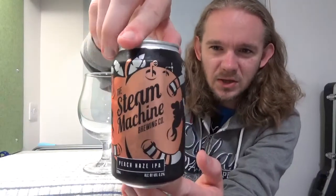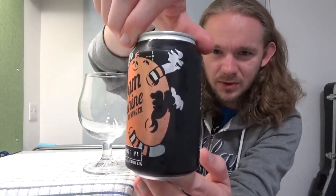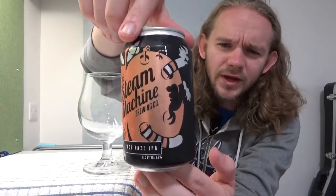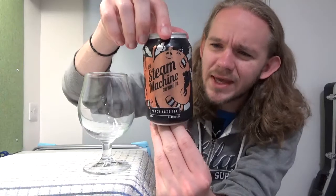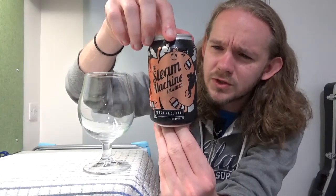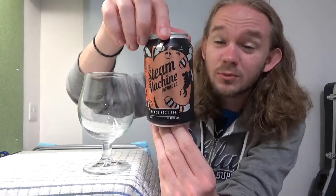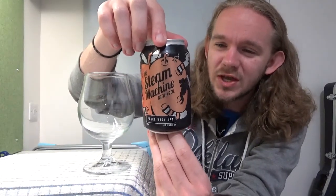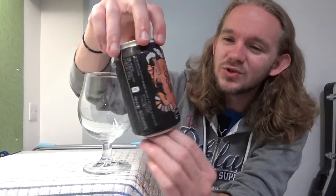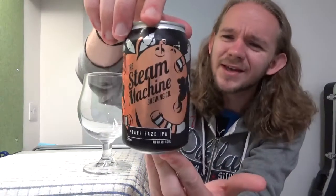A little bit less complex compared to some of the other artworks you'll get on the Steam Machine Company's beers. It says on the back here, Peach Haze IPA, a silky lactose IPA bursting with beautiful sweet fruity notes from Amarillo, Citra and Mosaic hops. That's a pretty good hop bill, I would say. And then it's loaded up with real peaches, inspired by the modern milkshake and New England IPA. So yeah, kind of right up my street.